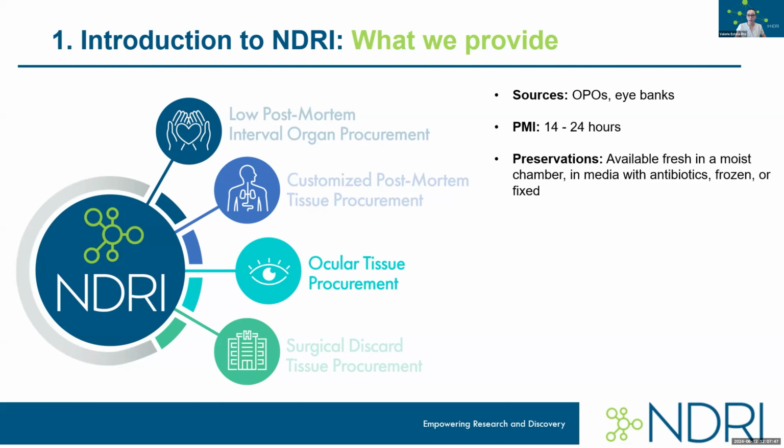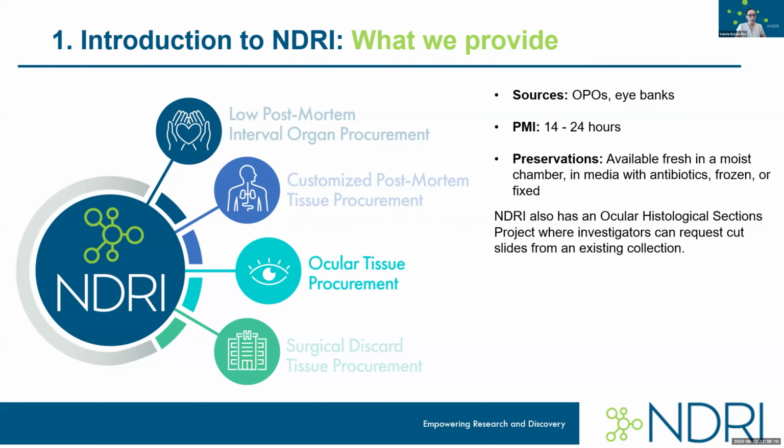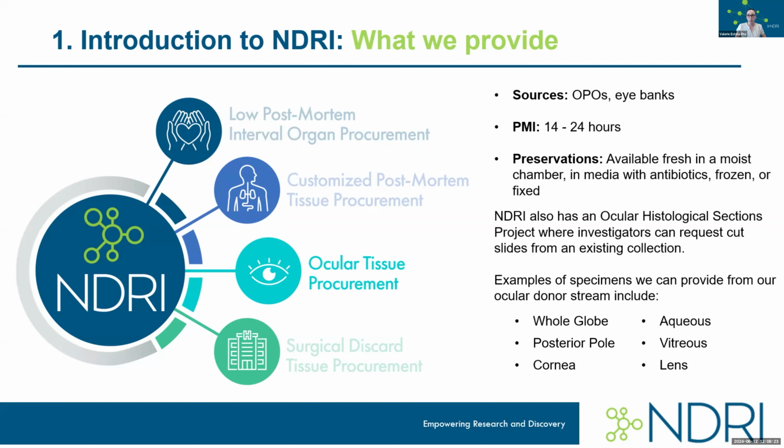Next, we have our ocular tissue procurement. So again, we source these from the organ procurement organizations as well as eye banks around the nation. This PMI is about 14 to 24 hours as well. And the preservation methods available for this include fresh in a moist chamber, in media with antibiotics, frozen or fixed. NDRI also has an ocular histological sections project where investigators can request cut slides from an already existing collection. But through the prospective procurement route, we can provide whole globes, posterior poles, cornea, aqueous, vitreous, and lens.